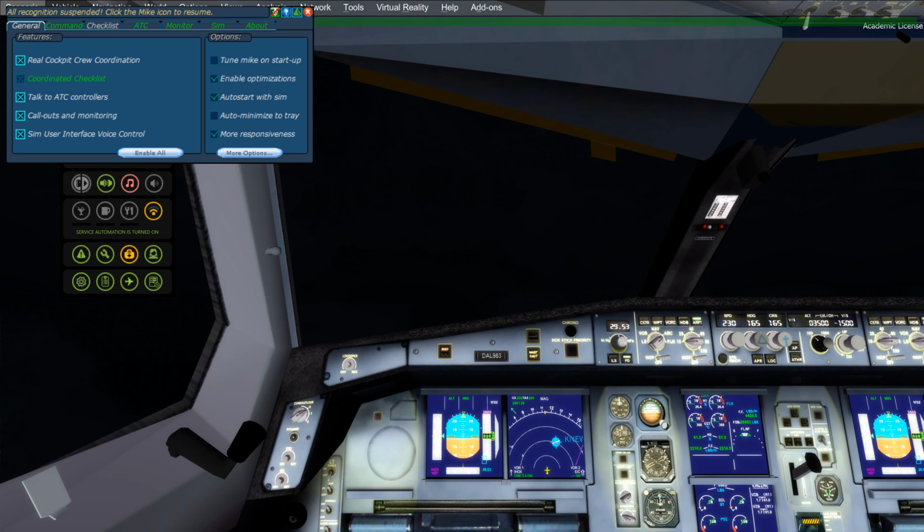Delta 5591. Turn to heading 185. Heading 185. Delta 5591.